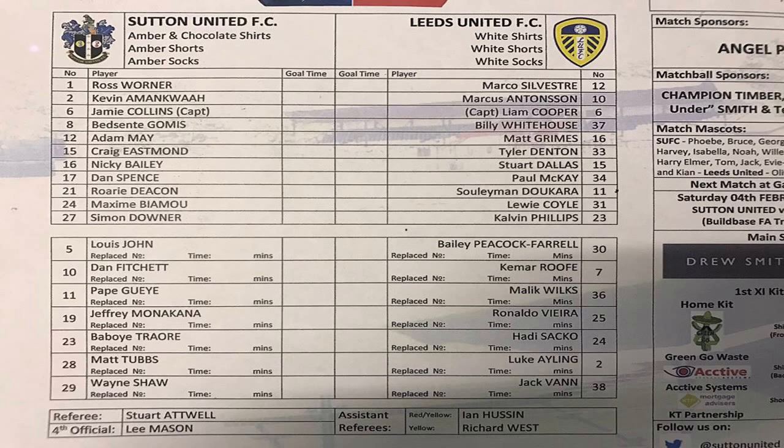Gomes. And that goes back to the keeper. And Grimes, another Premiership team bites the dust. Fulham 4, Hull City 1.